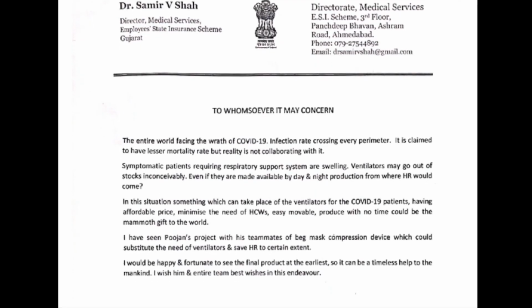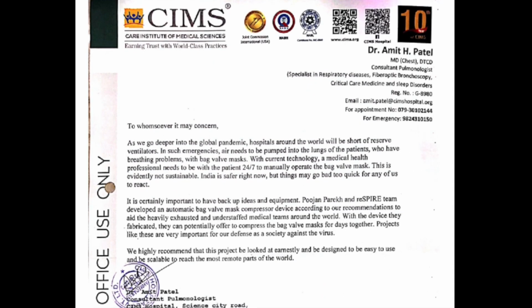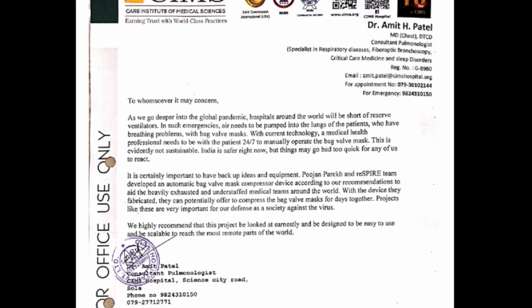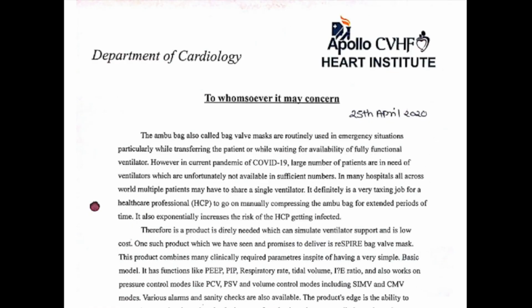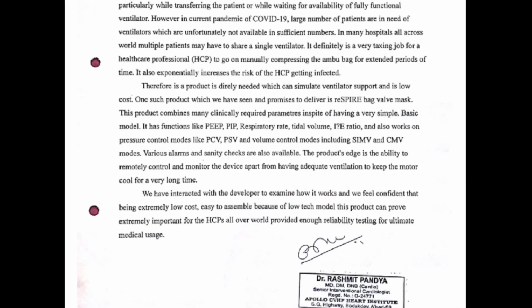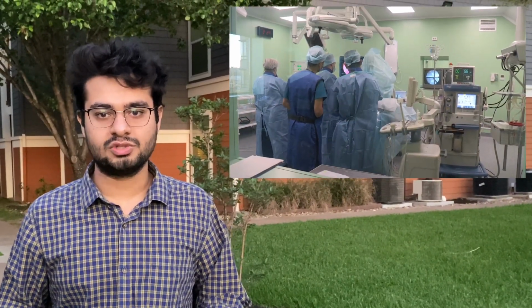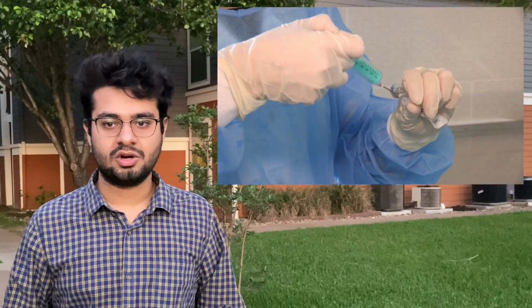Here are some letters of intent from hospitals and doctors in Gujarat, India, validating our idea and the need for such low-cost, groundbreaking devices to help people reintegrate in a post-COVID-19 world. A major concern is the cross-spreading of the infection among patients. This happens when a ventilator is used for multiple patients simultaneously or subsequently.